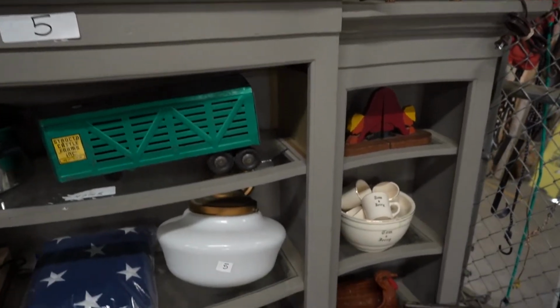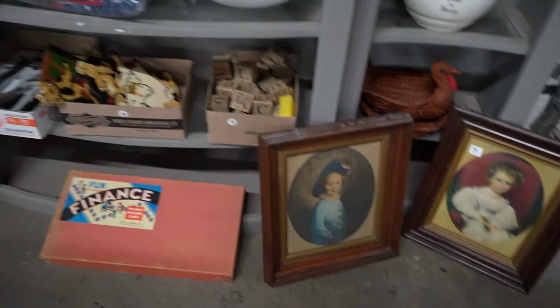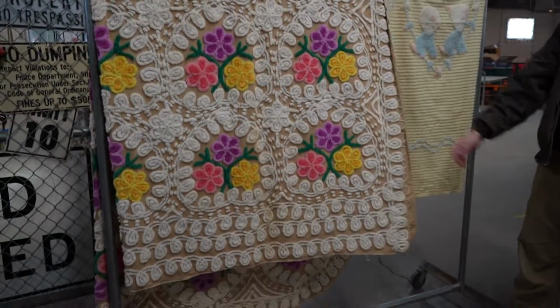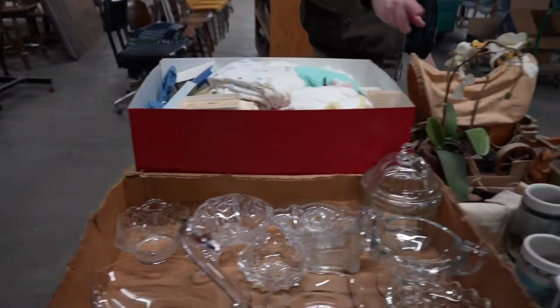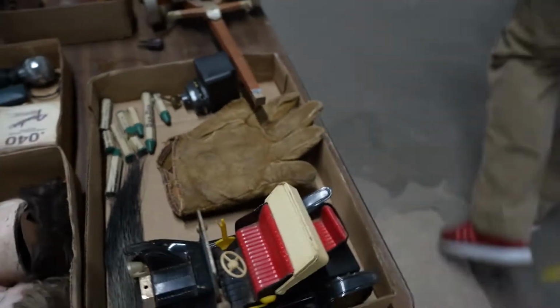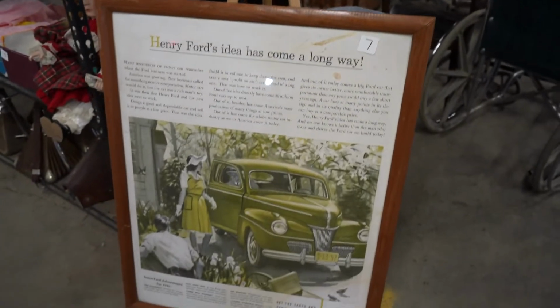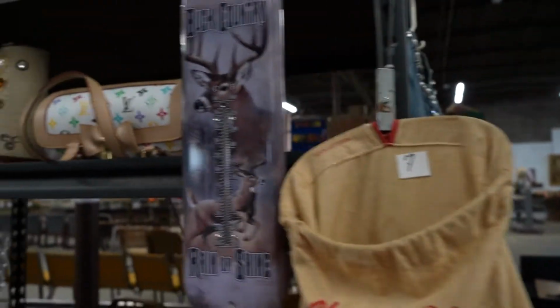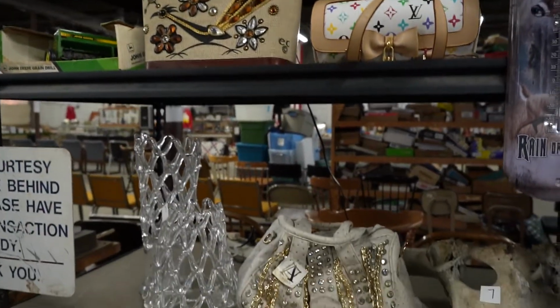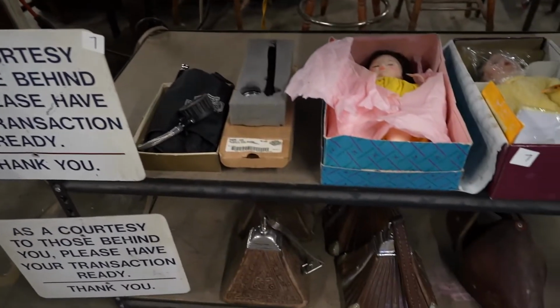Neat stuff all over. Old vintage blocks and things for your yard. They poke into the ground and you can have a little scene with miniature cows. Nicely made vintage piece. Some crystal, stagecoachy lamps. Size 1 Chico's. That was $140 for this. It's still new. It's got the tag on it. Some neat purses. I was thinking you'd sell that as a set. It's weird. There's some of those kind of mixed. I'm not sure.